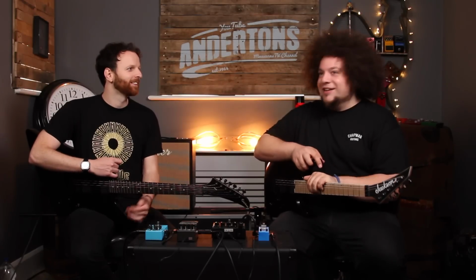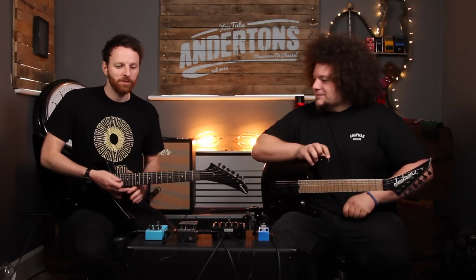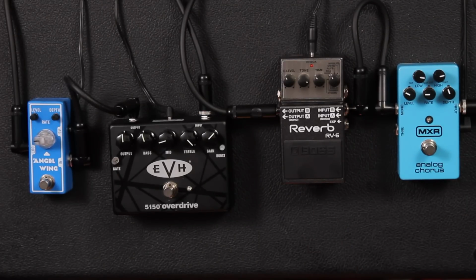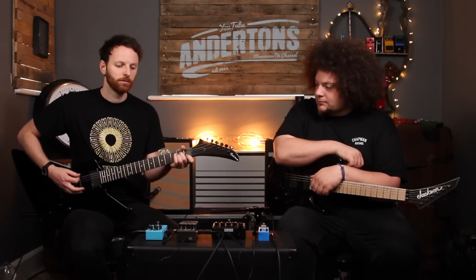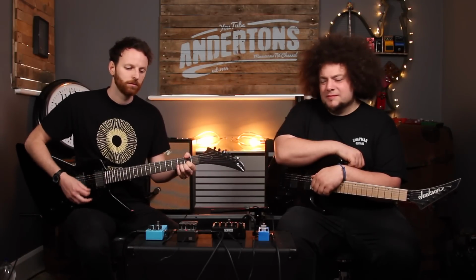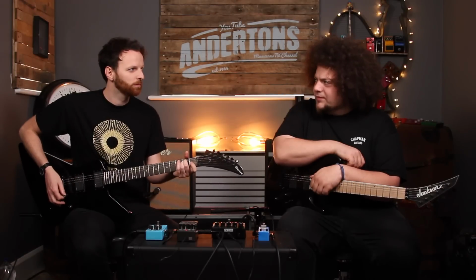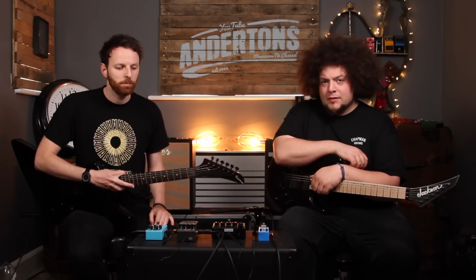So, what about your rig? Yeah, I've got the LXR analog chorus and the RV6 reverb, just kind of to give us a bit of 80s space. So it sounds a bit like this. It's great. Yeah, so it sounds beautiful and spacey.